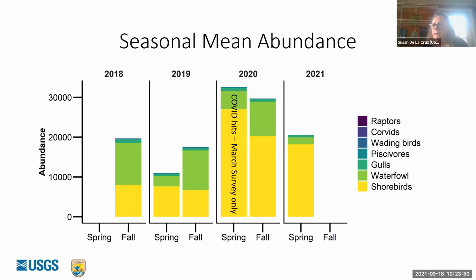So this graph looks at seasonal mean abundance of birds in different guilds of birds. And you can see everything is really driven by shorebirds and waterfowl here. In our survey areas, we have some fish-eating birds and wading birds, but they're teeny up here at the top. And then we also record raptors and corvids just to try to understand disturbance effects from those types of birds on water birds. So things to note here, I think, in fall, we're seeing a lot more waterfowl than we do in spring, when our numbers are more driven by shorebirds.